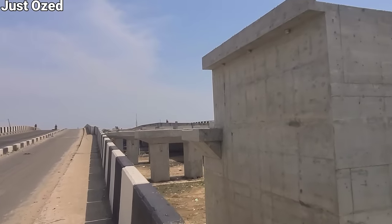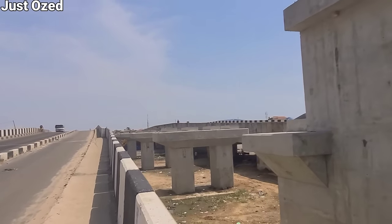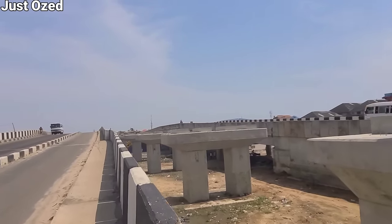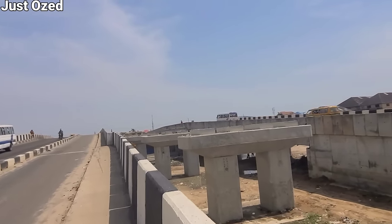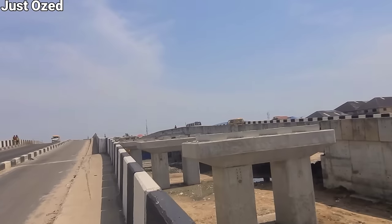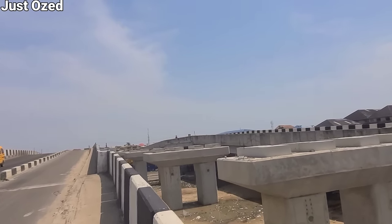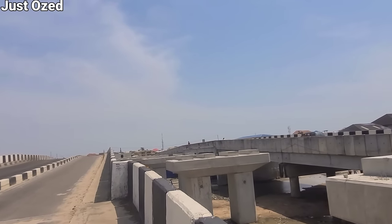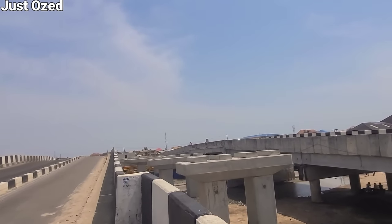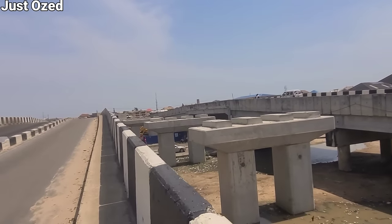So they are currently working here. Let's take a tour to see what they accomplished. Guys, this is at this section. Another flyover. As you can see, the pillars are fully constructed, awaiting the decking of the flyover. So this is what's obtainable here at Iyanoba area of Lagos State.